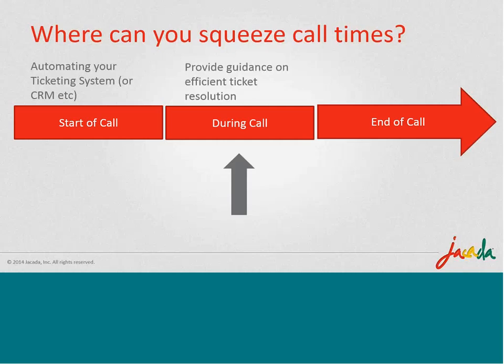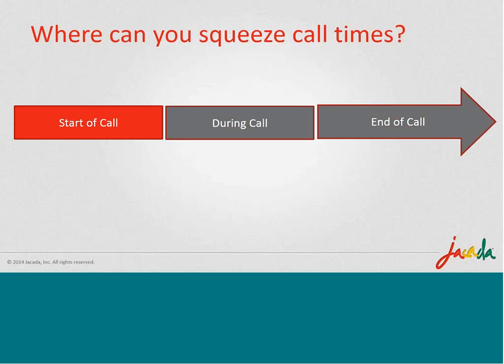You can then go during the call, where once that call is underway, you can provide guidance for your agent to make sure that they're efficiently resolving that ticket. By putting that guidance there, you're going to squeeze some time from the during-call process as well. And then, of course, there's the end of call where you might want to auto-disposition the systems, shorten your after-call work or ACW so you can get your agents back on another call quicker. But really, we're going to focus on start of call and during call for this webinar, but the same technology will apply to the end of call as well.